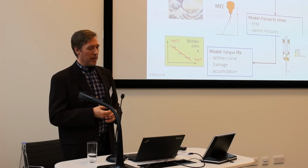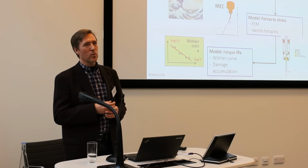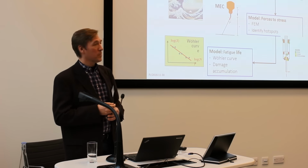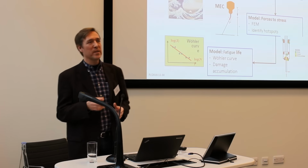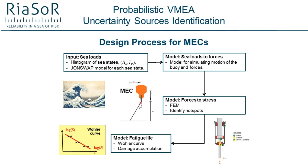And now when it comes to identifying uncertainties, in the basic BMA it was mostly that we looked at variation sources and a little bit about possible model errors. But here, when we want to derive the real safety margin for the design, then we need to understand all these steps in the design process in more detail. We need to understand exactly what kind of sea states we are looking at, for example, the histogram or the scatter diagram of the sea states, and to look at the model from sea loads to forces, and to see what the models are by making calculations and varying the different input parameters, for example. And also the finite element model that can be used, for example, to compute the forces, from the forces to the stress.